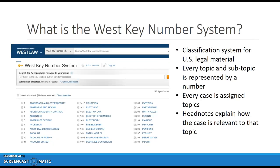Each case that West, now Thomson Reuters, publishes is reviewed to determine which topic or topics it should be assigned to. An editor writes a short paragraph to explain the case's relevance to each of the selected topics, and those are called headnotes. You're going to see key numbers and headnotes all over in Westlaw. Don't let them throw you off. The key number system is just a really useful index for researchers like you to find material on whatever you're interested in.